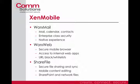And ShareFile, of course, as we've already talked about a little bit, gives you secure file sharing and syncing. You can again edit content there on your mobile device, and you have access to SharePoint and network files on your device natively through this micro VPN. You could email someone a link to your SharePoint server, have them receive that securely within Works Mail, have that load through Works Web if they want, or have it point to the ShareFile location and access it through the client itself.